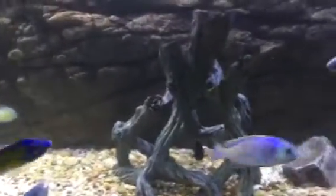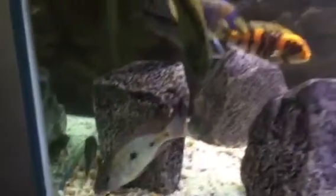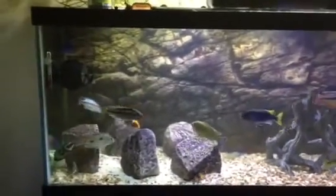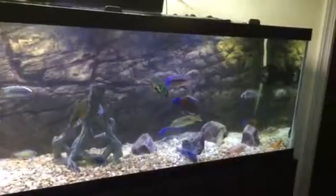And what else? This Placidochromis intermedius right here. He's probably about 5 inches. He doesn't have a lot of color right now, but at times he has great color. Really nice fins on this guy. But yeah, I'm just really happy with this group that I have now. It's gonna be an amazing tank. In about 1 year from now, it's gonna be a whole new level of fish and maturity and color in this tank that I'm really looking forward to seeing.